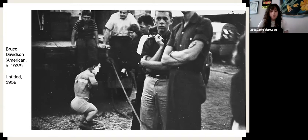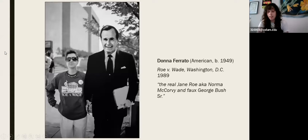And to take a break from Bruce Davidson, I'm going to go into this photo, another photojournalistic image from Donna Ferrato, who is an American photojournalist and activist. And this photo is Roe v. Wade, Washington, D.C. in 1989. And the woman to the left is actually the real Jane Roe, aka Norma McCorvey, who participated in the court case Roe v. Wade, next to a cardboard cutout of President George Bush Sr.